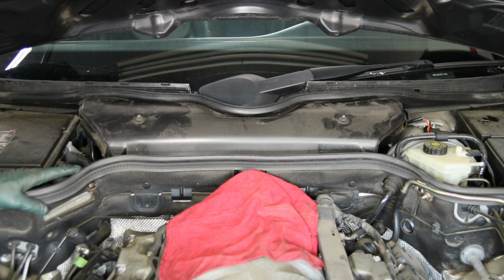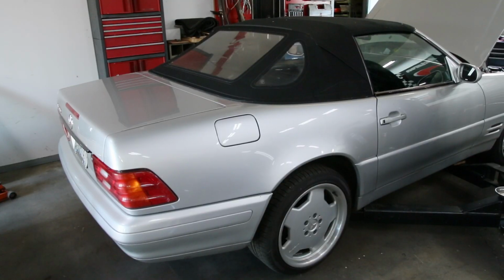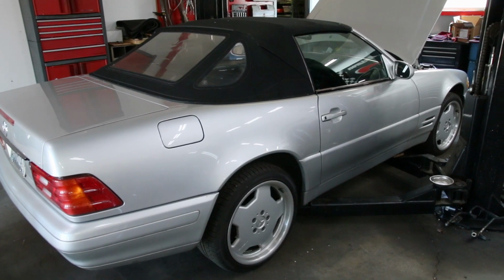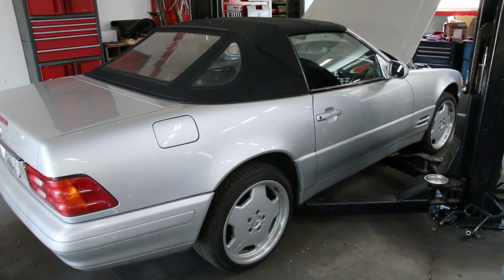I'm inside the engine compartment of this SL500. This is a 1999 model, so it's an R129 chassis. And I'm doing some general inspection work, replacing the hood pad and so on.